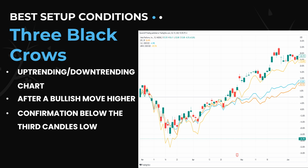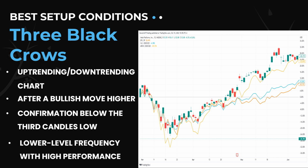So once I found that I could target a little bit more bearish, the confirmation is going to be below the third candle's low in that series. Lower level of frequency, these are very difficult to find, or they're rare to find. I know it's only 60 out of 103, but folks, when I was looking through my examples, it took me quite a while to find them. Lower level of frequency, but it does have high performance.